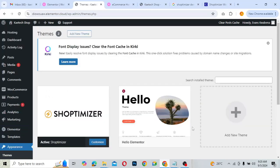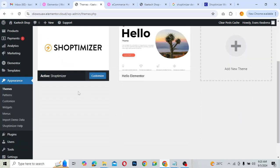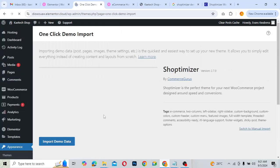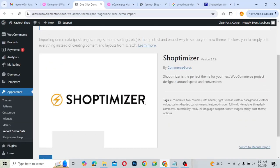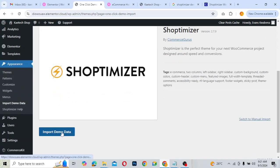All right, guys, so now it is time for us to import the demo that we're going to use for this website. Go to Appearance, and under it you're going to see a new menu item which says Import Demo Data. We click on it to go to the one-click demo import. As you can see, we will see our Shoptimizer by Commerce Guru. What we need to do is click on import data.